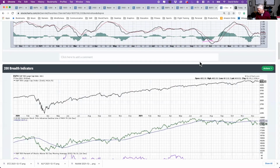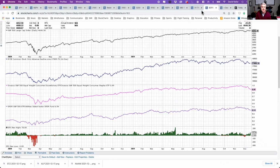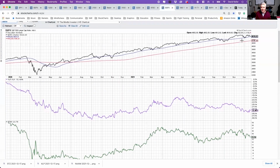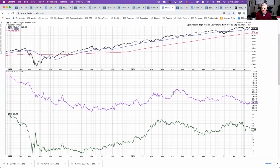The final one I wanted to show you is the 10-year chart. Here we go. We have the S&P 500 at top. This is the 5th chart to share with you, and then we're done. This is the relative strength of the financial sector versus the technology sector. This is the 10-year yield.